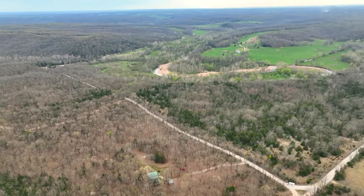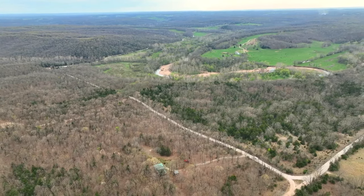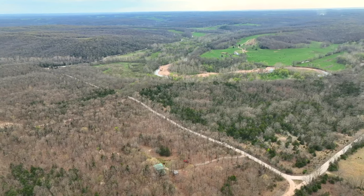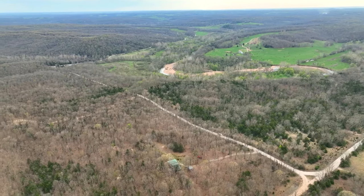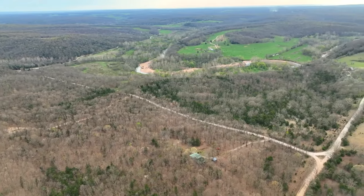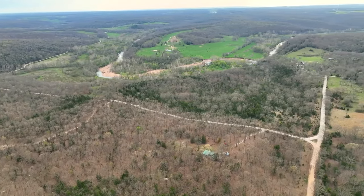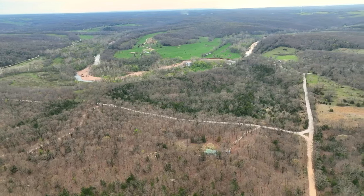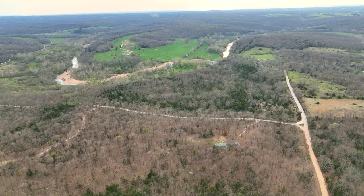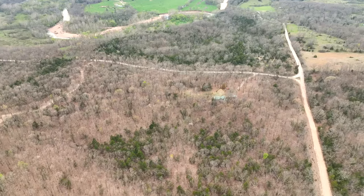So now we're just kind of going around getting a look at the property. The access obviously is good because you've got county road access on two sides. The driveway comes off of County Road. I said County Road 96, but I was confused here. That's County Road 525 where the driveway comes off. So I misspoke there, sorry about that. So now as we're looking westerly, you can see the cabin with the driveway that goes to County Road 525. On the right is County Road 66, which borders the north side of the property for about a quarter mile.